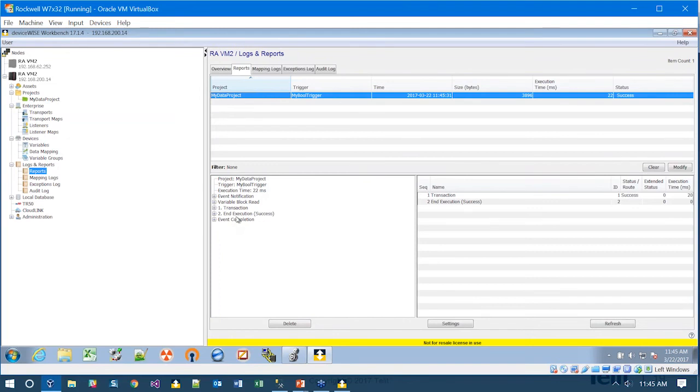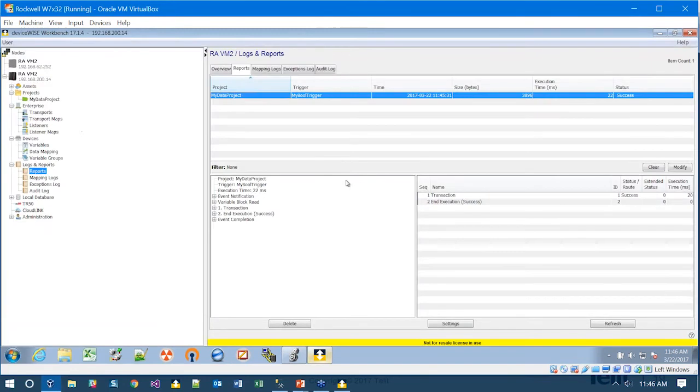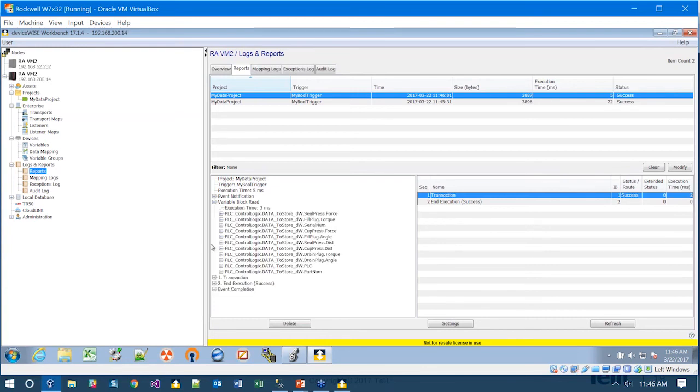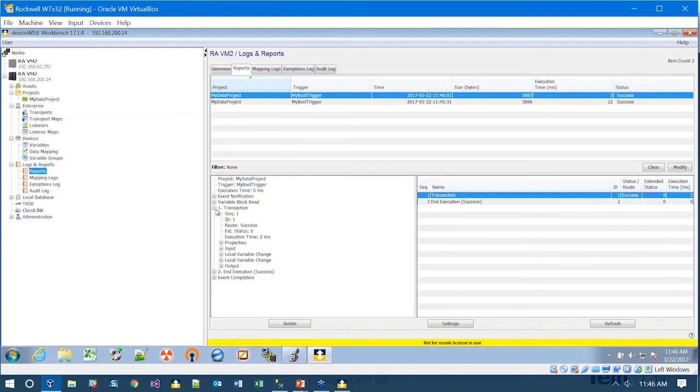In this case, anytime you do the first connection to a database, it takes a little bit longer. So if I were to jump over here and do this one more time and come back, I should see another report, and you'll notice it's now 5 milliseconds. So it took 5 milliseconds from when I saw the trigger bit go high in the PLC to get the data, execute the transaction, and report that I was done. And the transaction took 2 milliseconds. I can actually walk right through every piece of what occurred within that transaction.